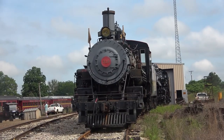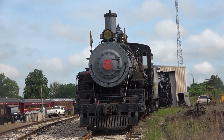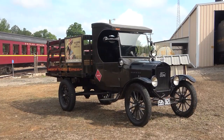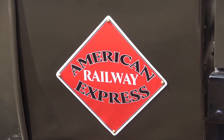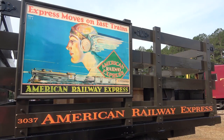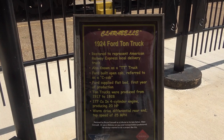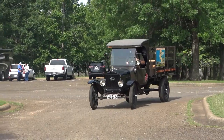With several locomotives on display in what TSRR calls the Hall of Giants, crowds are able to take a look at these historic machines before climbing aboard the train for the day. Along with the locomotives, we were also treated with a surprise guest in the form of Clarabelle. This is a 1924 four-ton truck that has been restored as an American Railway Express delivery truck, with a four-cylinder engine that can put out a top speed of 25 miles an hour and 20 horsepower. This old gem adds so much to the already rich environment at the Texas State Railroad.